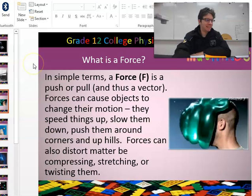So what exactly is a force? Well, put simply, a force is a push or a pull. Forces cause objects to move, or I should say, forces cause objects to change their motion. If you're moving, a force can bring you to a stop, or a force can make you go faster. Forces can also stretch or compress things, like springs, twist, distort, things like that.